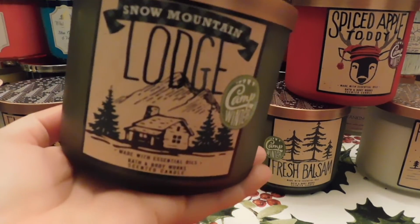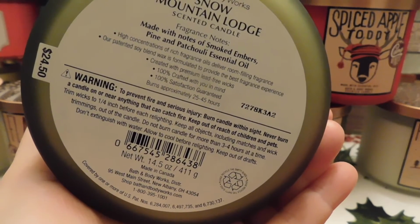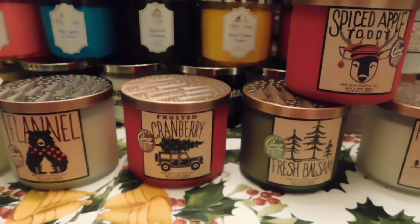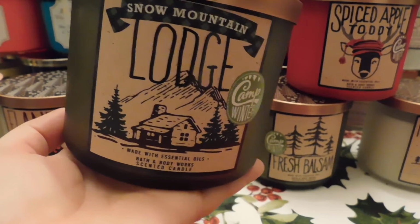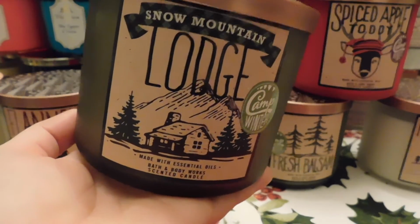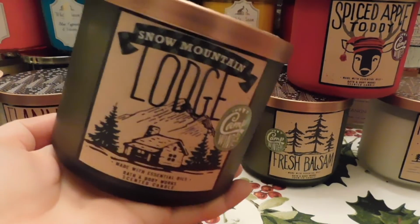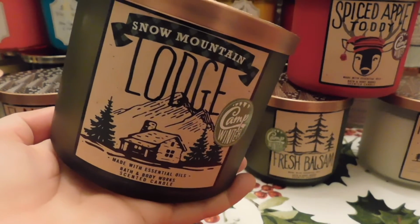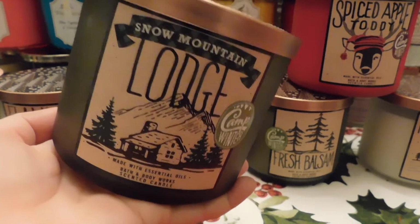The next one I have here is Snow Mountain Lodge. This one says made with notes of smoked embers, pine, and patchouli essential oil. I really like this one. It is a different variation of your typical pine or woods type scent. It definitely has a lot of depth. I pick up the patchouli. I pick up this somewhat syrupy sweetness as well, almost like a cola type note. It's really different and unique.